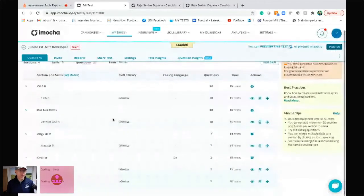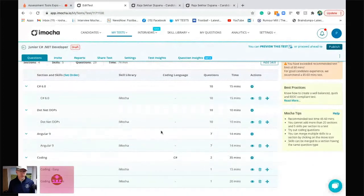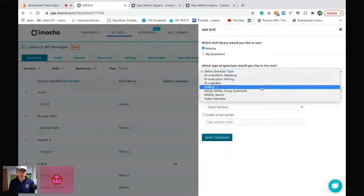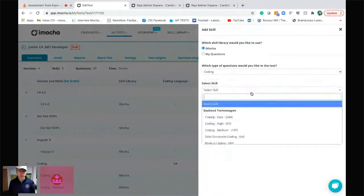So as I mentioned earlier, there are different skills, let's say coding, then multiple choice, and at the end, you get access to 100,000 plus questions where you can add a few more skills to the assessment. So you just have to go into add skill and select or search for that particular skill.